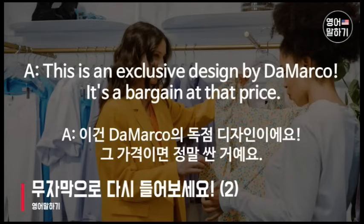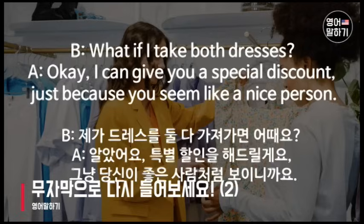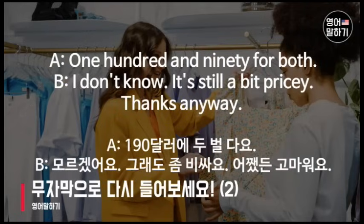This is an exclusive design by Da Marco. It's a bargain at that price. Well, I don't know. I think I'll shop around. Okay. How about $100? That's still more than I wanted to spend. What if I take both dresses? Okay. I can give you a special discount just because you seem like a nice person. $190 for both.